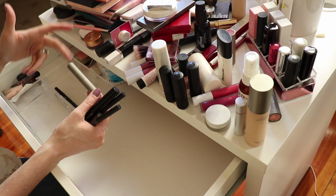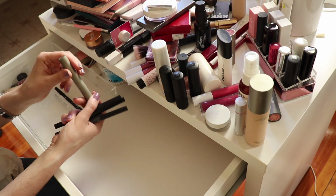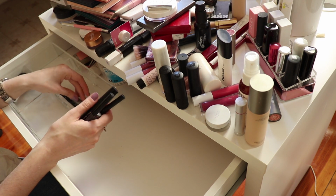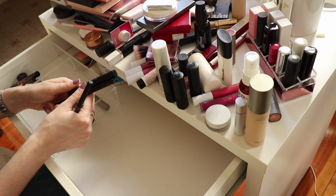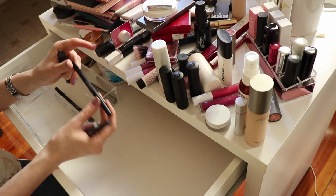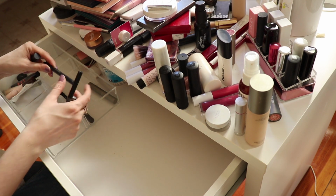Continuing on with kind of the eye theme, I also like to keep my eyebrow products over here. So this is the Ilia brow gel. I have the shade medium brown. I really like this, so I'm gonna keep this over here. Also, you guys know my tried and true Eco brow pencil and brow gel. I absolutely love these. This is a clear brow gel. I have the Eco brow pencil in Sharon, so this will also go over into this drawer.